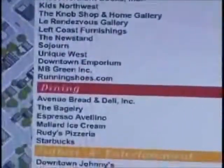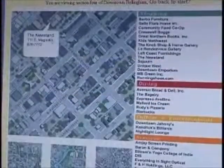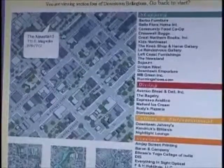On the web, we have a new interactive map that's available. It's a great new map where you can click on businesses. It'll show you a pop-up where the location is. It'll give you their location and their phone numbers. It's a great way to find out more about downtown Bellingham businesses and organizations. The map is divided into 4 sections of downtown Bellingham, and you can click on one, and it'll list some of the businesses and organizations. For example, if you wanted to know where the newsstand was, you could click on the newsstand. It'll show you where it's located, and give you an address and a phone number.